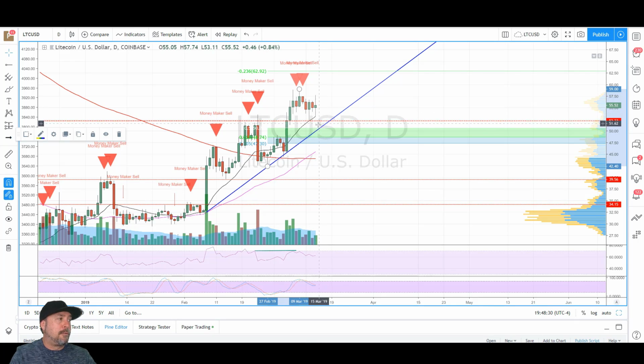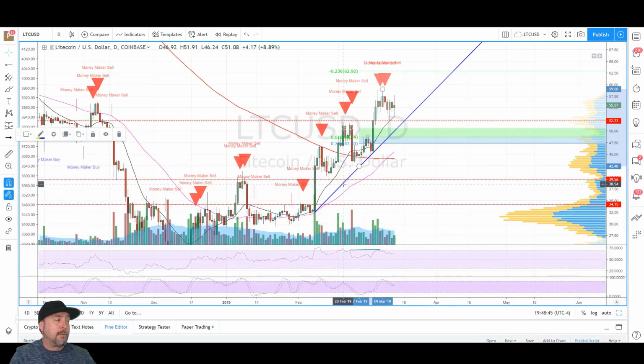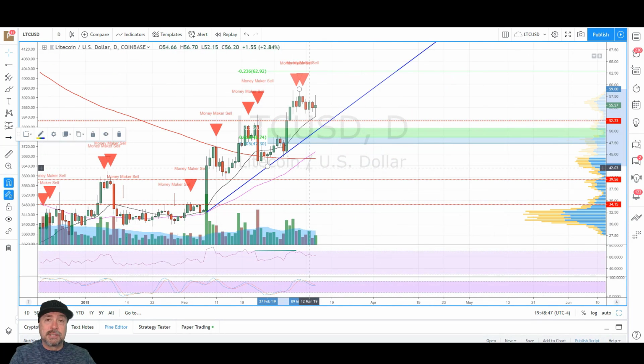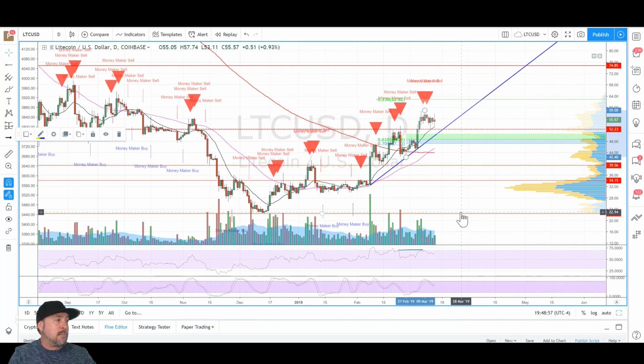So if we had a pullback, I think this trend line is going to trump that level though. And I think this support level is going to hold. The only wild card in this would be if Bitcoin takes a big dump, big move down, then we could see a lower move. But I really think, all things being equal, if Bitcoin is going to remain stable and consolidate sideways without any kind of a big volatile move, this trend line is going to stay intact more than likely. So that's what I'm looking at here, guys.